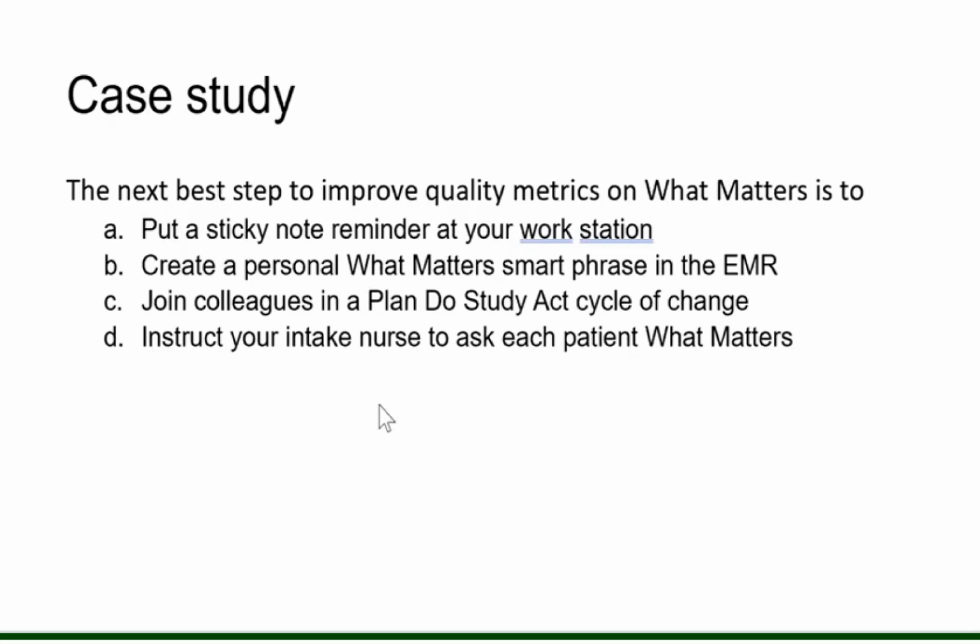So the next best step to improve quality metrics on what matters would be, and these are your choices. You put a sticky note on your workstation to remind you to do what matters. You create a personal what matters smart phrase in the EMR so that with each patient encounter you are now able to fully assess what matters. Option C is to join colleagues in a plan, do, study, act cycle of change. And then lastly, you instruct your intake nurse to ask each patient what matters each day that you're doing your clinic. So please pick your best option here.